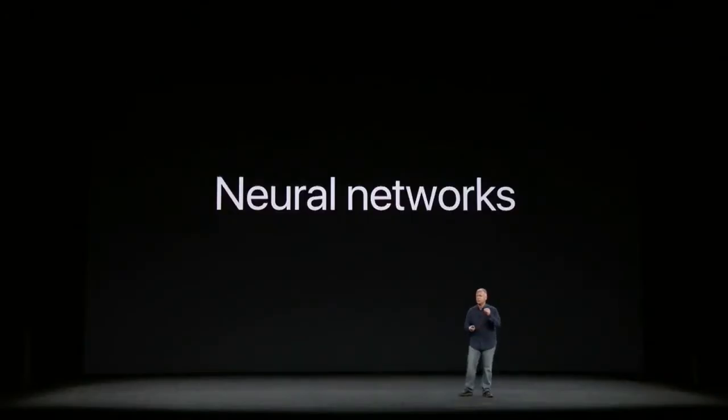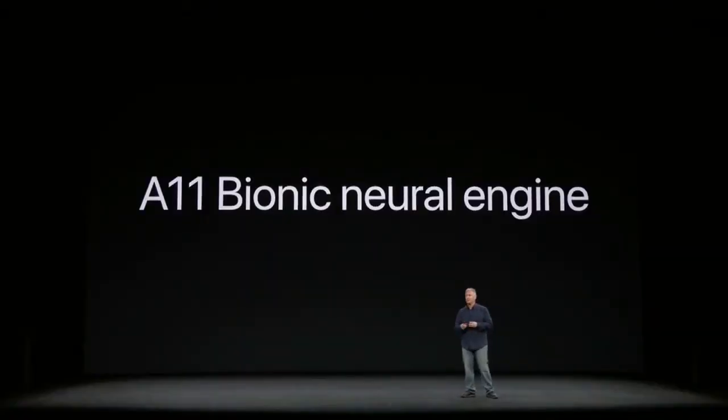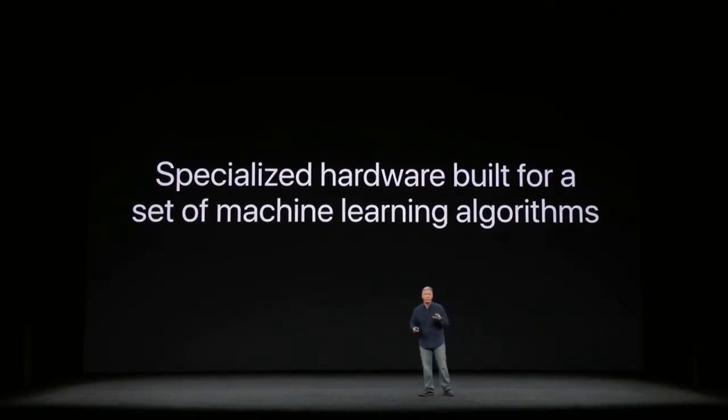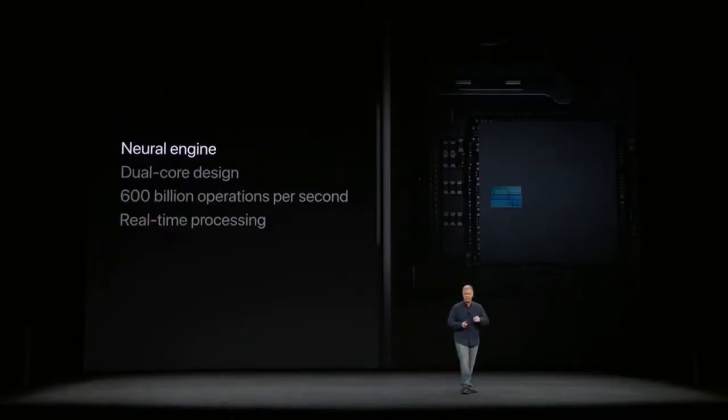And with that, they developed multiple neural networks to create Face ID. Neural engine. Yeah, this is a big deal. In our pockets, in our phones, is an A11 Bionic chip with a built-in neural engine. This is another example of the incredible collaboration between the hardware and software teams that's only possible at Apple. This is our highest density computing ever. It's a dual-core design. It can perform over 600 billion operations per second. But for all of us, it's just super easy and fun to use.